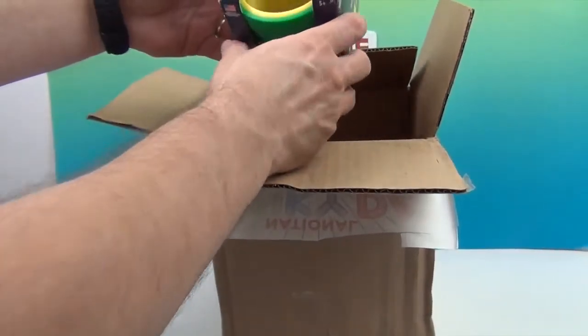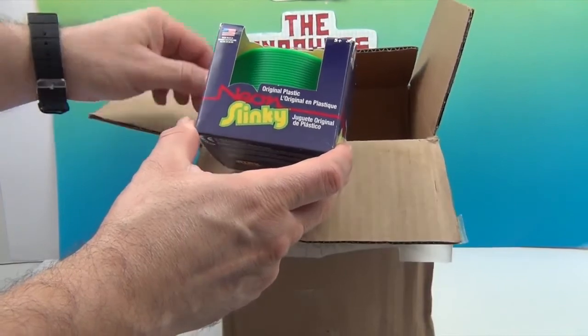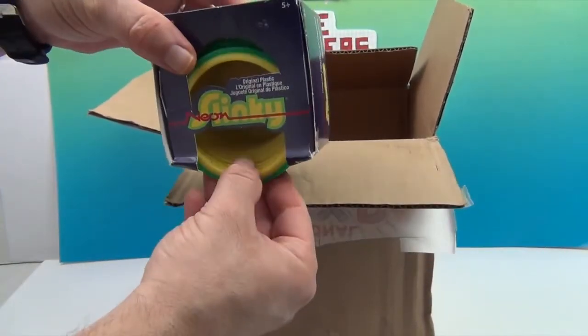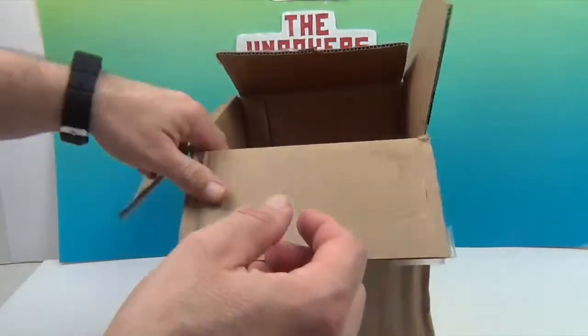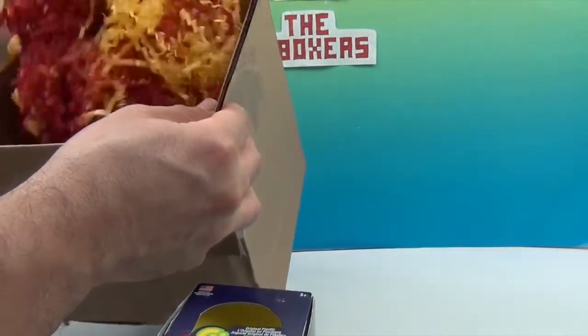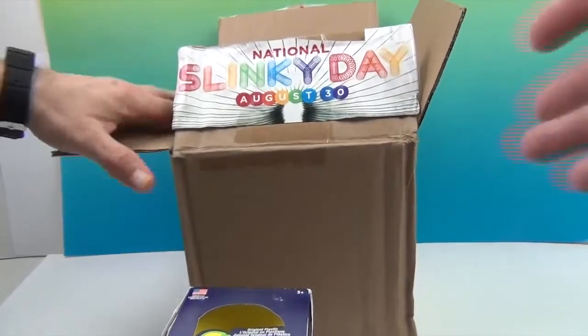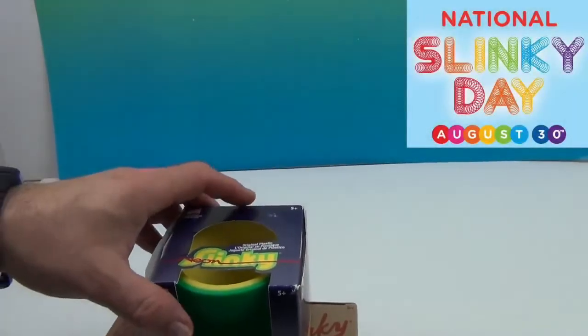Ooh. Ooh, one more. Slinky Neon. Woo! Look at that. It is a bright green with, flip it up so we can see the yellow. It's got yellow inside. Yeah, very cool. So awesome. It's like a yellow watermelon. All right, and some confetti. Yeah. Awesome. All right, so let's go ahead and you can move the box out of the way. Let's go ahead and open these up and see what they look like inside.